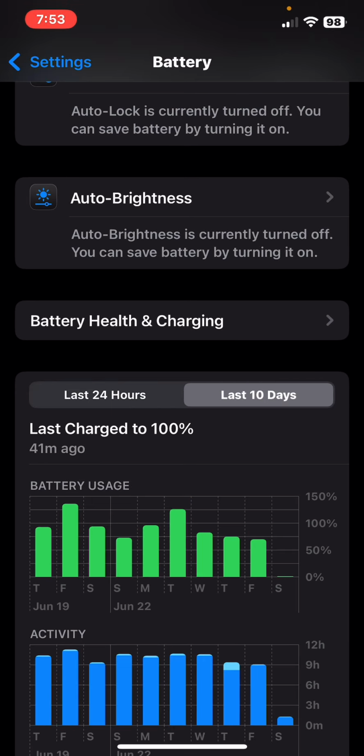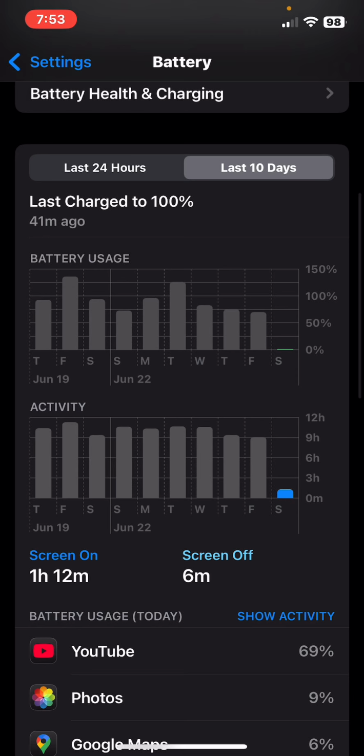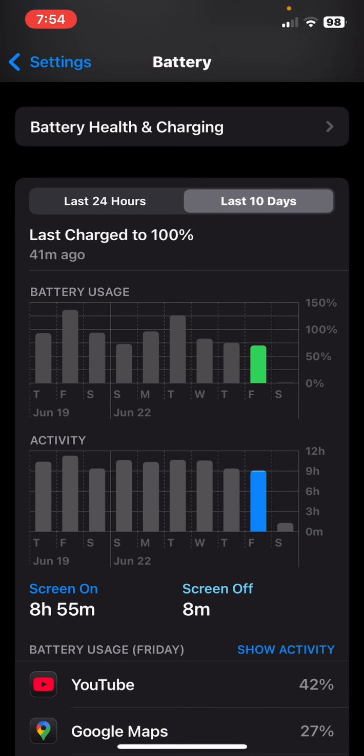And I don't really get an all-day battery life out of this phone, and I don't expect to, as I've had this iPhone 12 for about 3 years. But with my battery health, sometimes, although it calculates this incorrectly, I would say I've been using this device for under an hour. It's saying here I've used it for 1 hour, 12 minutes screen on time, 6 minutes screen off time. I think that's a little bit incorrect, as it sometimes calculates that incorrectly. Let's take a look at yesterday. All day of use, 8 hours, 55 minutes screen on time, and 8 minutes of screen off time.